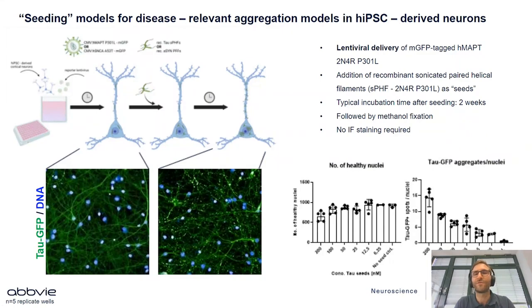This is very convenient because no immunofluorescent staining is required. Also, as you can see on the graphs at the bottom, this is very well tolerated. The number of healthy nuclei is typically not affected, so you don't see any cell death using these conditions, but you can very nicely correlate the number of tau GFP aggregates per nucleus with the amount of tau SPHFs that are added to this culture.